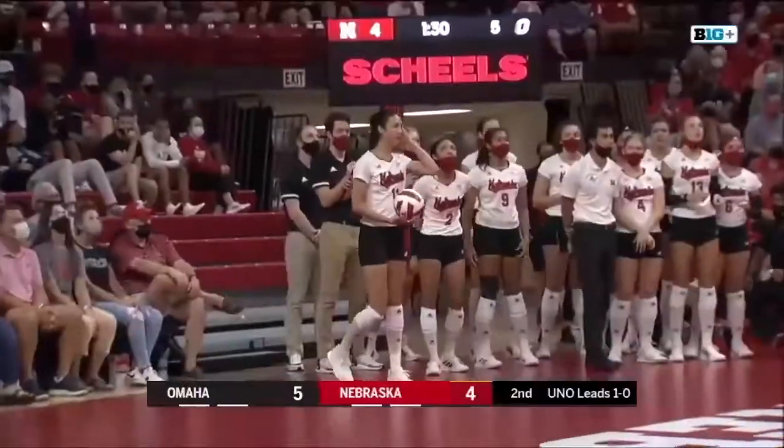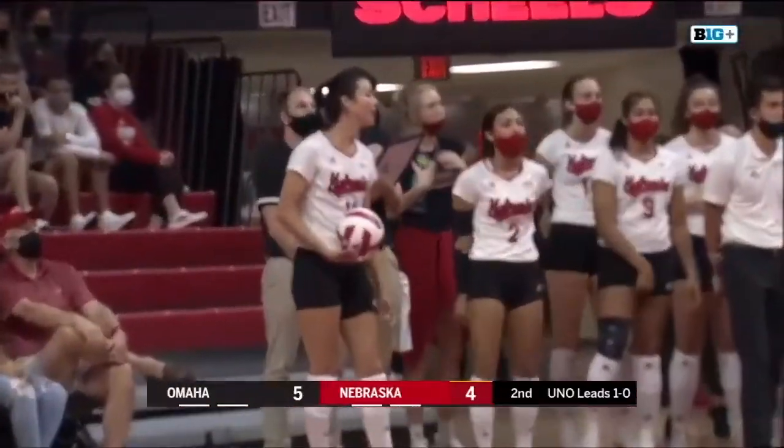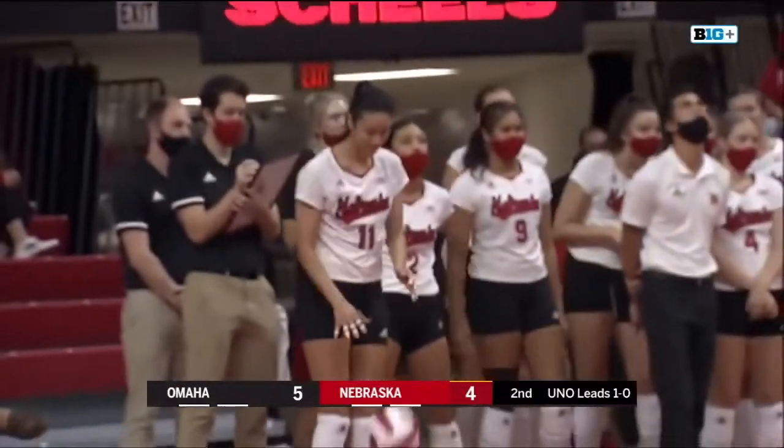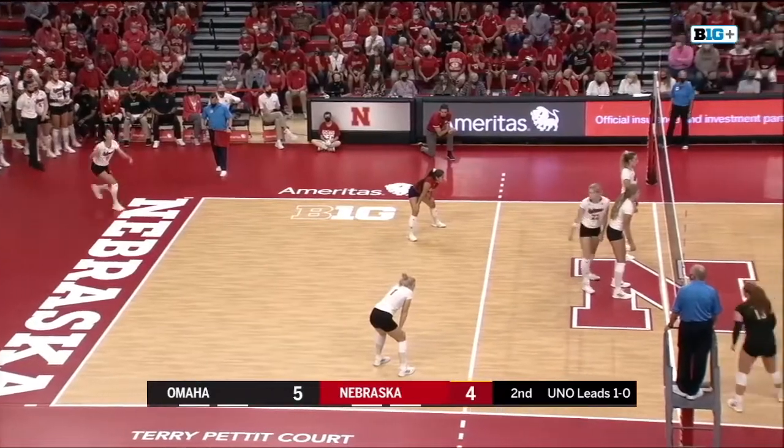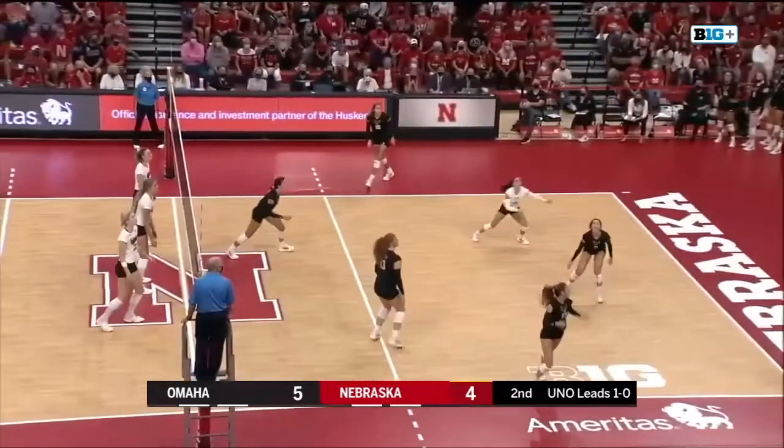Rotation 1 was a rotation that the Huskers struggled in last season. However, I don't think we're going to have any problem in it this season with Lindsey Krause over on the outside there. Last season, remember, it was Jazz Sweet, the lefty on the left.